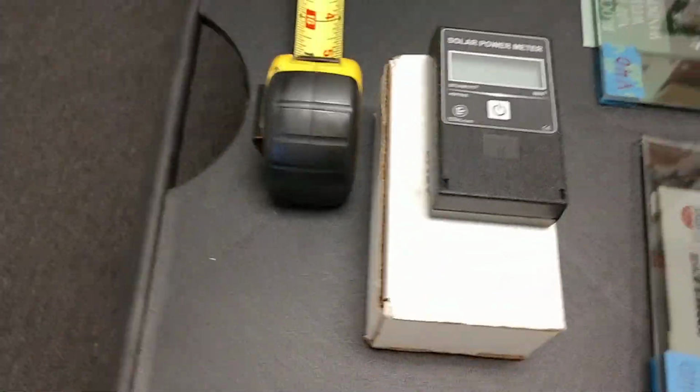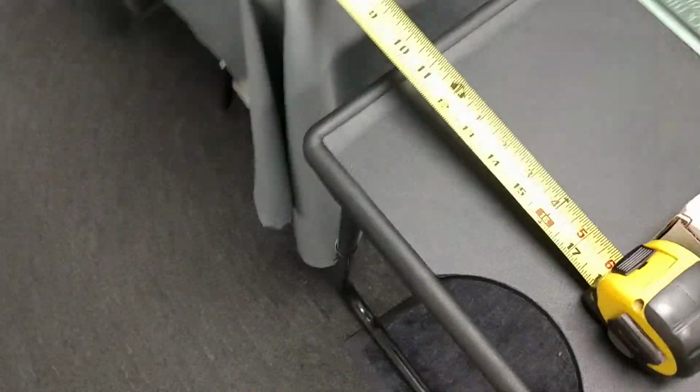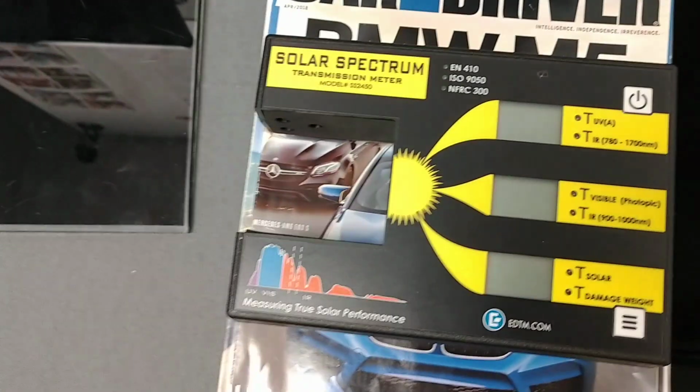And today we're going to do a BTU meter. According to this, it's supposed to be 18 inches away, so we have a tape measure there. We have a heat box. We have a thermometer gun. We even have our infrared meter here. So we're going to put everything on that as well.